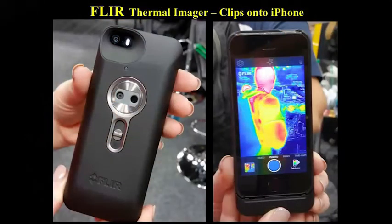And this I saw at FDIC a couple years ago, and we used to pay $3,500 to $4,000 for a forward-looking infrared to be able to see body heat and fire inside a wall. This is $300 on Amazon.com. So I can look at somebody and tell whether they have a temperature and a rising infection.